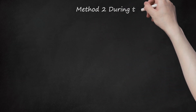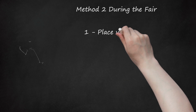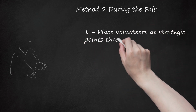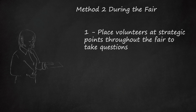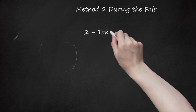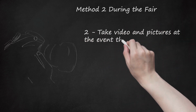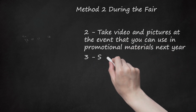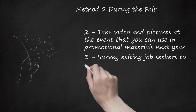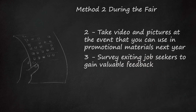Method 2. During the fair. 1. Place volunteers at strategic points throughout the fair to take questions. You should definitely have people stand by at entrances and exits. Periodically, ask employer representatives if they need anything, if they're having trouble getting away from their booths. 2. Take video and pictures at the event that you can use in promotional materials next year. 3. Survey exiting job seekers to gain valuable feedback.